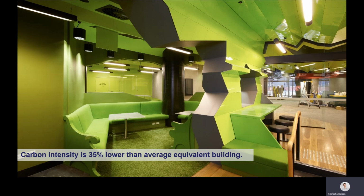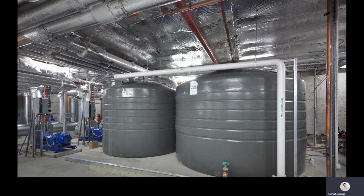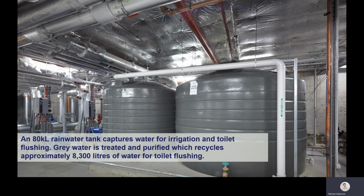Through a range of initiatives implemented over the Swanston Academic Building, it has a carbon intensity 35% lower than the average equivalent building, and I'll touch on those shortly. Jumping down into the basement, there are a range of different water tanks capturing water from the rooftop of the building. So we have an 80,000 litre rainwater tank that captures water which is used for irrigation and toilet flushing. And we also have grey water treatment, which uses approximately 8,000 litres of water for toilet flushing. So diverting our requirement for potable water use.